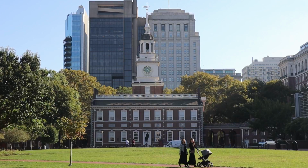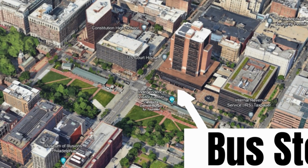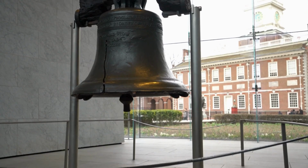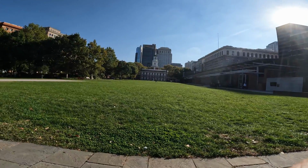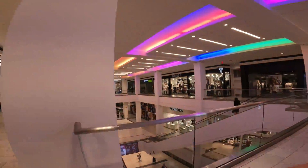The Megabus stop is located on Market Street near 6th Street in the very historic center of Philly, directly connected to Independence Hall and the Liberty Bell. I highly recommend visiting this beautiful park if you find yourself at the stop early. There's also a small mall nearby if you like this more.